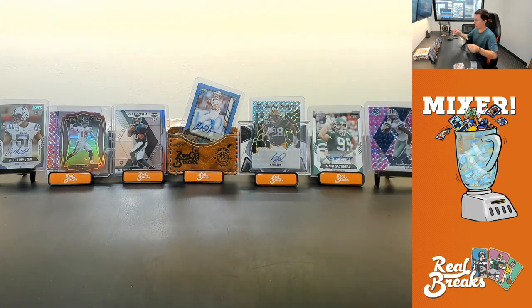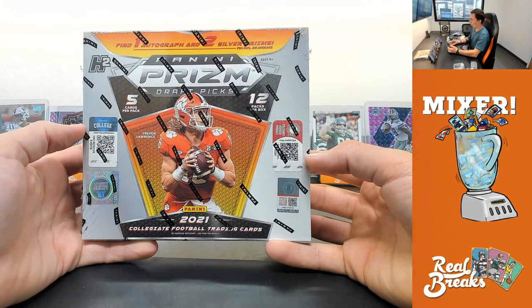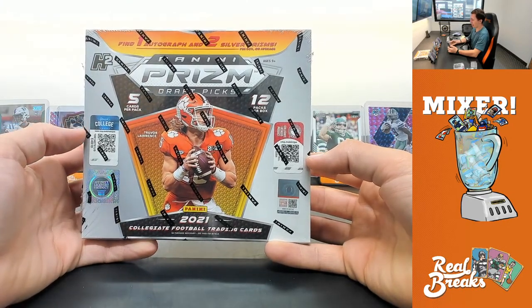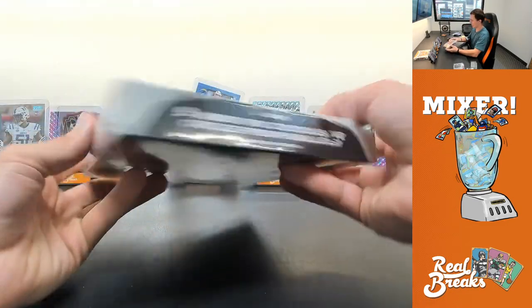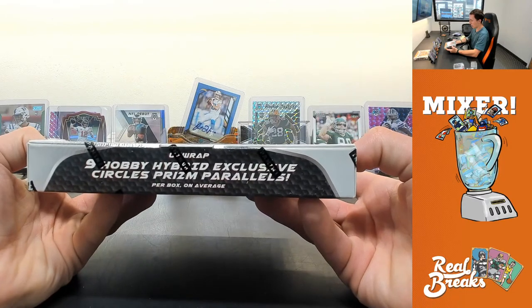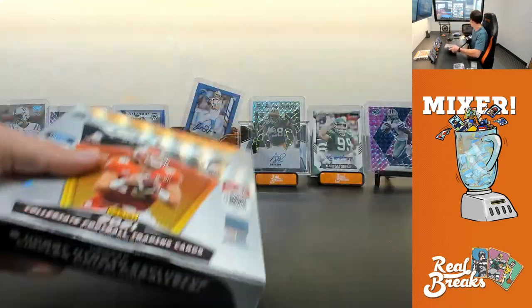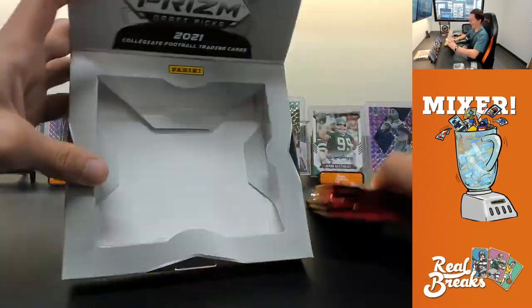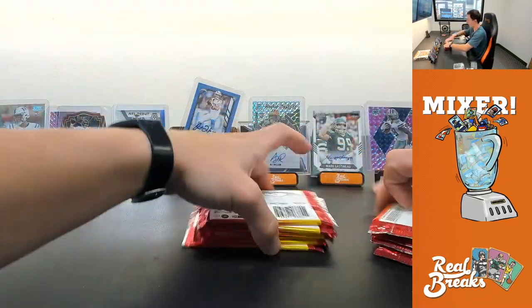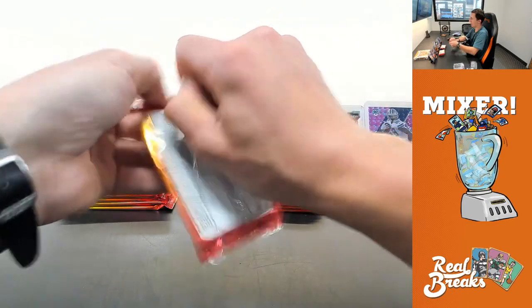Those two boxes are going to be 2021 Panini Prism Draft Picks Hobby Hybrid. So let's take a look at our box format. We've got one auto and two silver prisms per box on average. 12 packs per box, 5 cards per pack. Still got color blast, chances at the color blast. We've got 9 Hobby Hybrid exclusive circles prism parallel, which I believe are just the discos. We're going to call them discos instead of circles here. And again, at 5:30 tonight, Titus will be posting a Prism Draft pick your team. That is going to be Hobby, not the Hybrid.